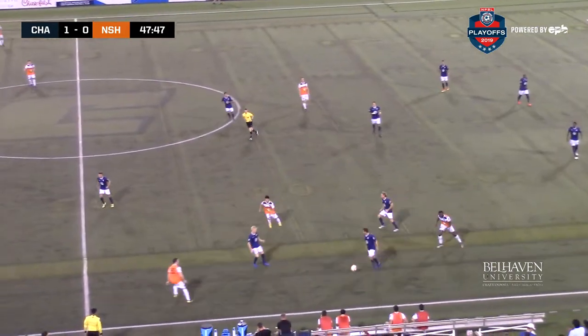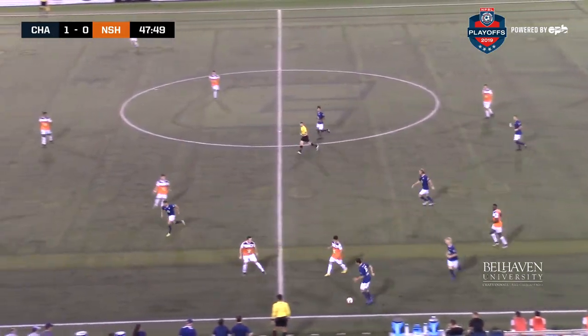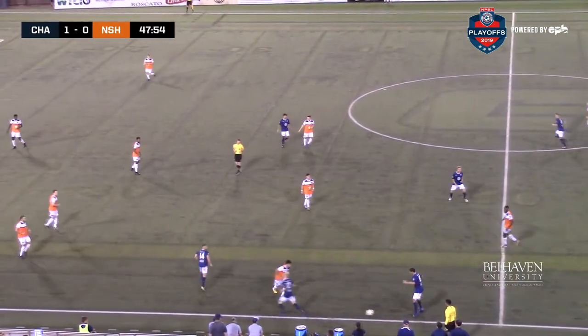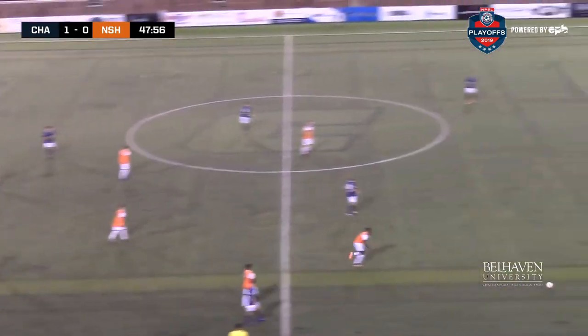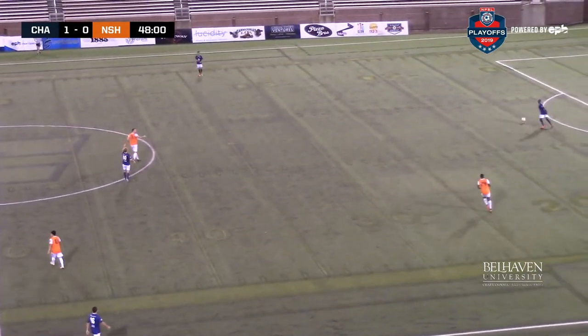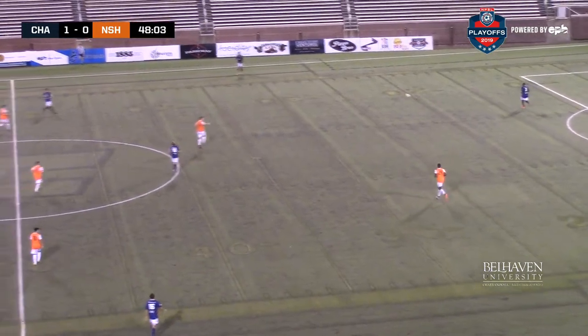Nashville might be the lowest seeded team in this tournament, but they are looking dangerous today. They are. They're playing better than they've played all year, actually. I have to say, they've really upped their game. Chattanooga have a lead to protect. See what they do.